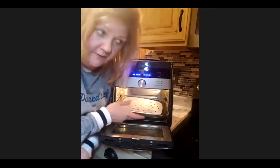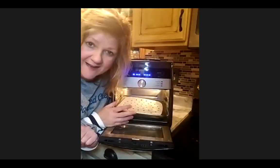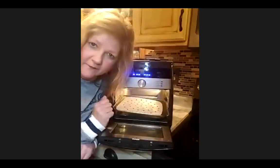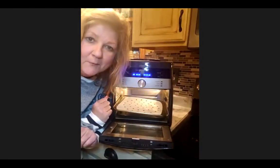Oh, and the other thing that I wanted to talk about is you can actually hard boil your eggs in this. I mean, we don't even have to boil water anymore. We can just use our air fryers. And apparently they turn out perfectly. That's one of my things. I just bought some eggs tonight, so I'm going to try making hard boiled eggs in it tomorrow.